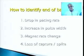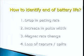Then usually we have another thing, what they call a magnet. If you keep the magnet over the pacemaker battery, it works like a fixed heart rate. Even if the patient is giving his own rhythm, it will go on giving beats. So you can make out exactly what the rate is. That is the magnetic rate. And of course, loss of capture and spike.